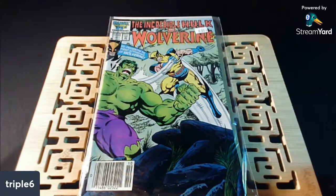I went to a comic shop, and I got kind of lucky, man. They got a new collection in, so I got a chance to be one of the first people to take a look. And I think I did pretty good. So let me show you what I got.